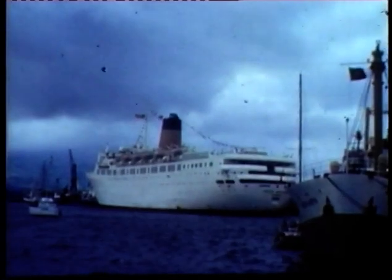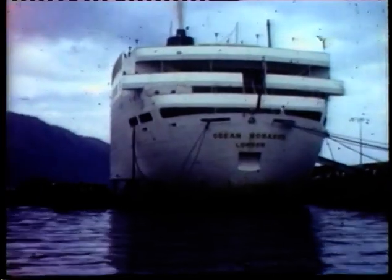Ocean Monarch was built in 1956 by Vickers Armstrong as the Empress of England for Canadian Pacific Lines and sold to Shaw, Savill and Albion in 1970.